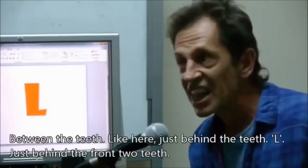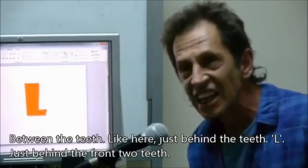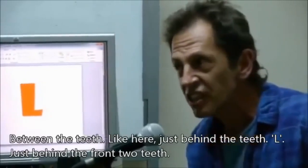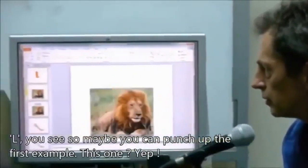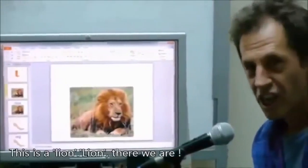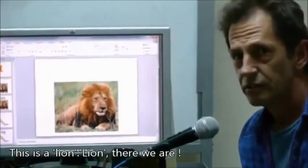And maybe between the teeth. Like this, right here, L. Just behind the teeth, L. Just behind the front two teeth, L, you see? So maybe you can punch up the first example. This one? Yep, this is, you see, lion. Yeah, lion.